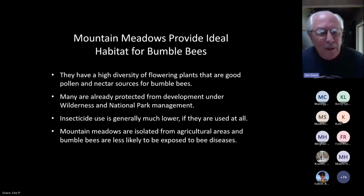So you might wonder, why did we pick mountain meadows to study bumblebees? And really, there is a very high diversity of flowering plants in mountain meadows. Most of these meadows are protected from development, either under wilderness or national park management. In general, insecticide use is much lower, if they're used at all. And possibly the most important is that mountain meadows are isolated from agricultural areas for the most part, and bumblebees are less likely to encounter some of the viral diseases that come from honeybees. Next slide.